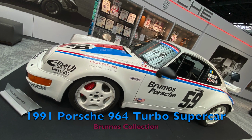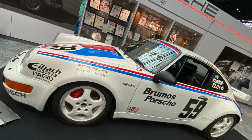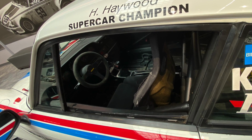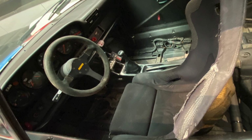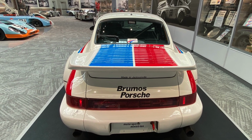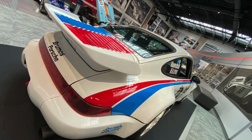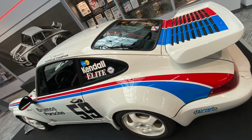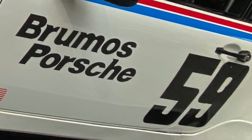The 1990s signaled a new day for Brumos, with new ownership and this 1991 Porsche 964 Turbo Supercar with its classic Brumos livery taking it to the tracks in 91. 320 horsepower from an air-cooled 3.3-liter flat six and a top speed of 170 miles an hour is this car. Winning the 91 IMSA Supercar Manufacturer and Driver Championships were the first order of business, and the 3 guys who split driving duties for the 964 Turbo achieved 100% top 10 finishes that year. More championships piled up in 92, 93, and 94. Woo, I love winners.